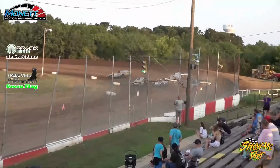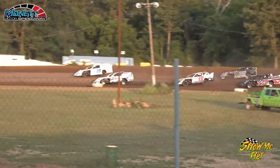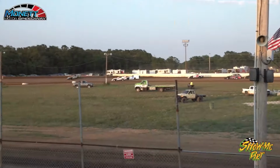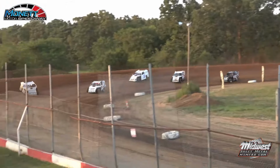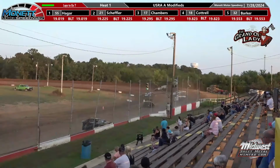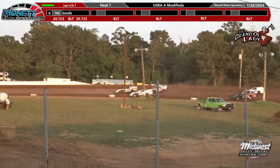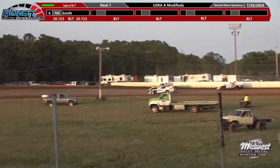Nathan Hager, your leader right off the bat here. Watch out, Castro on that top side. Coming around, lead lap number one is going to be the 55 of Nathan Hager. 21 machine of Greg Scheffler in that second spot, and 17 of Henry Chambers. All three right there together, side by side down the back stretch they go.